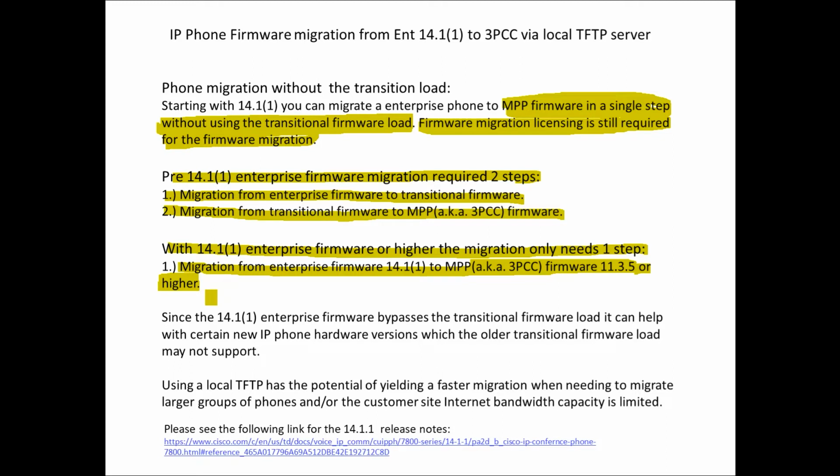Because what would happen is if I migrated from 14.1.1 to 11.3.5, that would work. But then when the phone does a handshake with the WebEx Calling server, once it's in the 3PCC firmware, it will download the 11.3.6 firmware, and that's going to consume some additional time and also WAN capacity. So if your goal is to minimize the amount of time it takes to migrate the phones, how do we squeeze down the time it takes to do a large batch of phones, then the idea would be migrating from 14.1.1 or higher directly to MPP, specifically the MPP version that WebEx Calling is currently using.